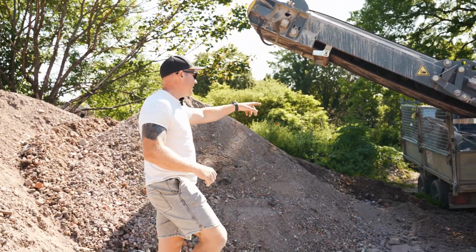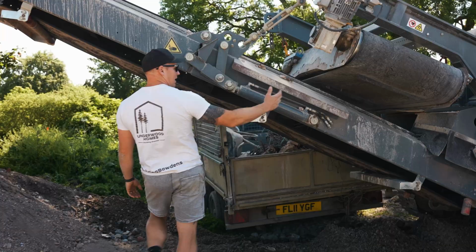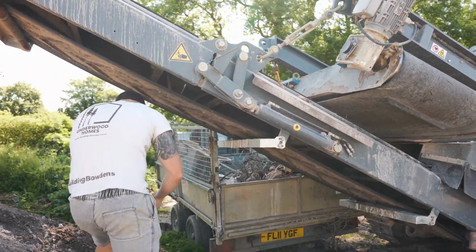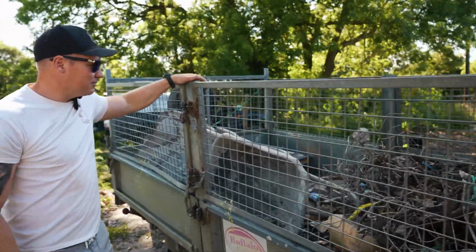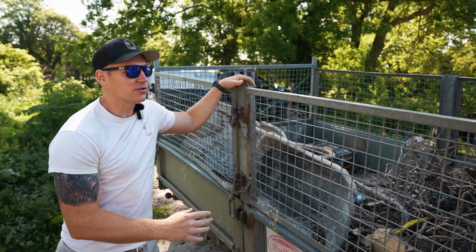And then on this side, this belt is like a magnet belt. So anything metal that goes through there sticks to that belt and spins out. So we just park my trailer under it and it's full of loads of horrible little nasty nails and bent up bits of metal. So that's good. That can all go to the scrapyard.